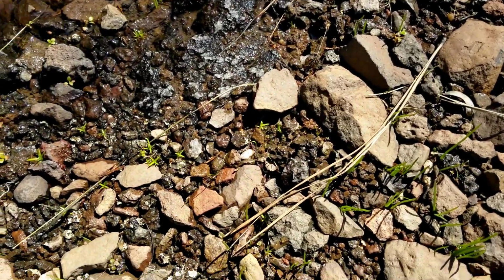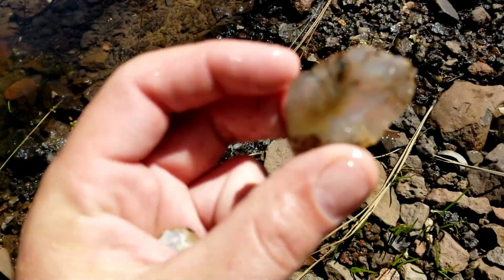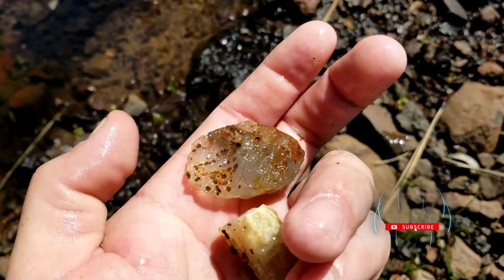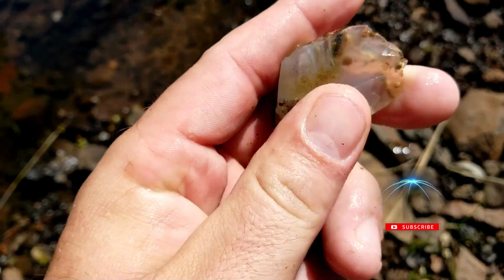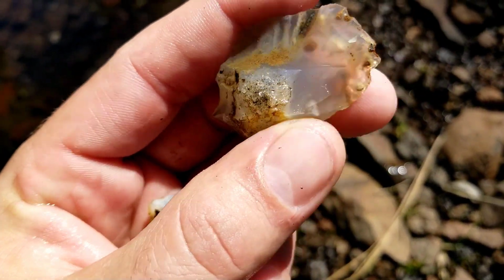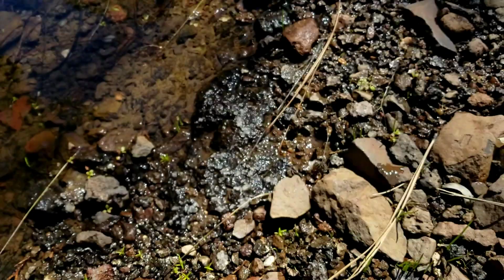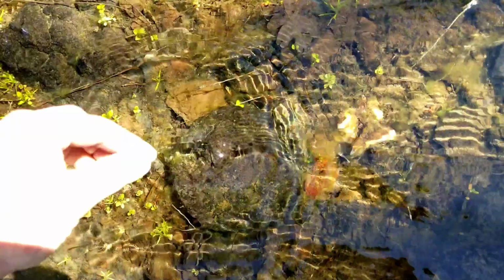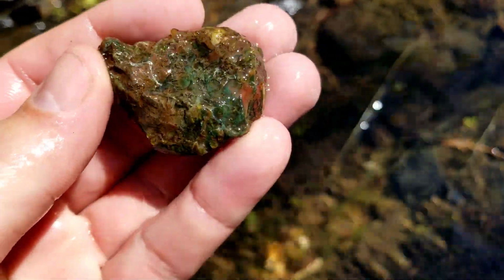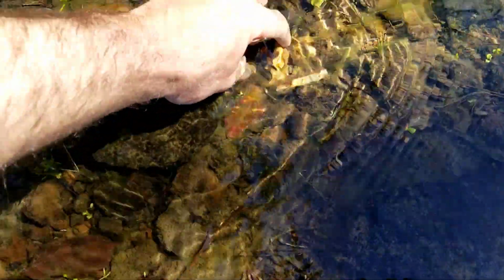Cool piece too. Another agate chunk. Almost kind of looks like a tool, or a failed tool. I'll have to inspect it under the microscope, see what it looks like. Definitely has some conchoidal fracturing. So this looks like a little honey hole right here. Look at that stuff. It's small, but it's cool.